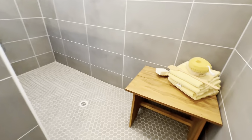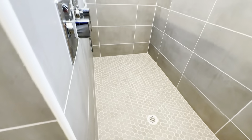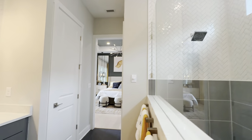It's a nice little shower head, so they've got that, they just put that there. It's not built in. And it's cool. All right.